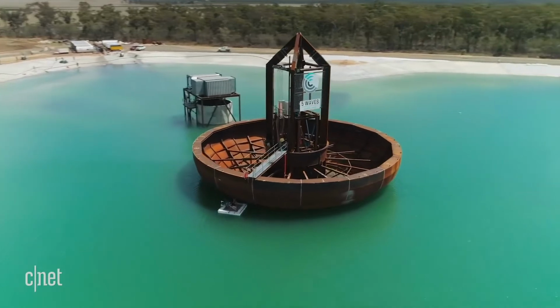As I said, we've seen wave generators before, so I wanted to get Aaron's take on what sets this one apart from the competition.